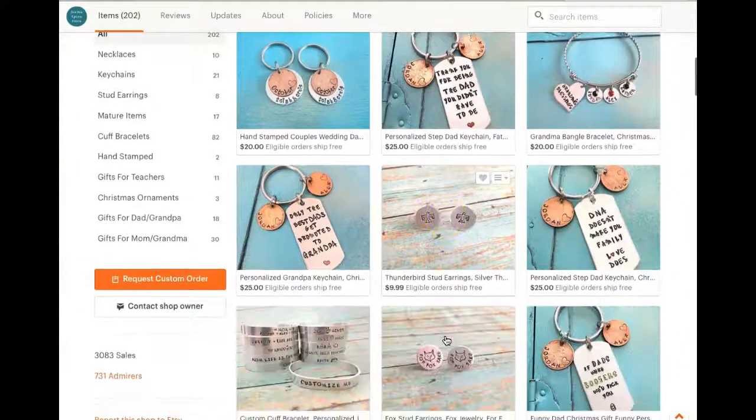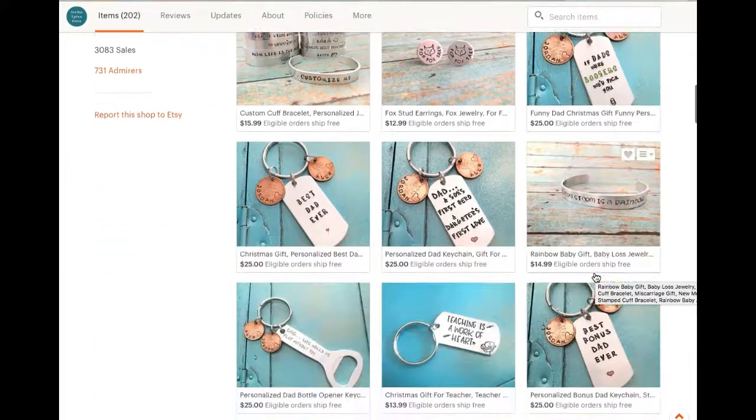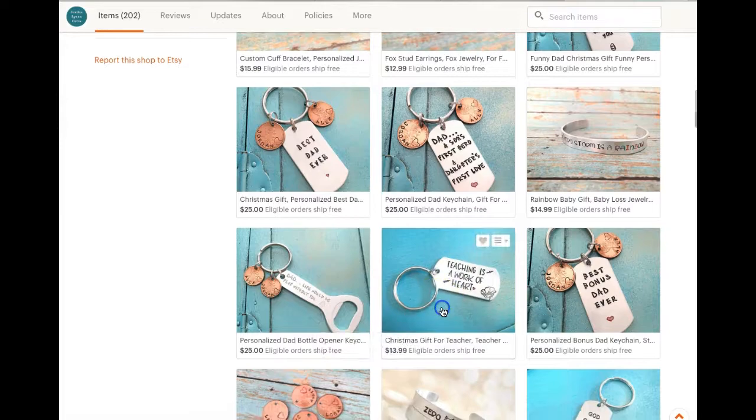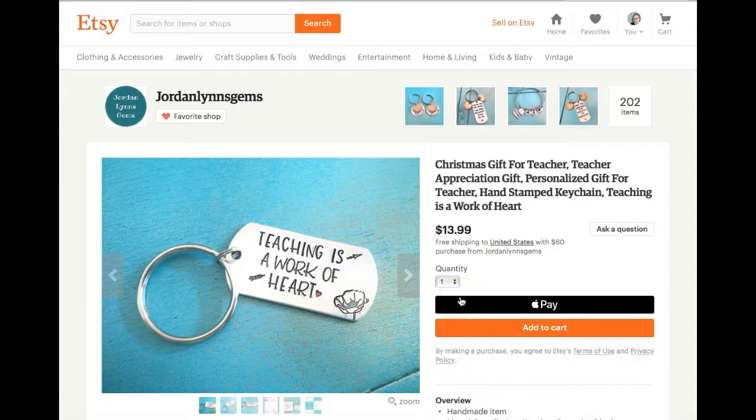Okay, let's look at your SEO real quick. Let's do this. Christmas gift for teacher. Teacher appreciation gift. Personalized gift for teacher. Hand stamped keychain. Teaching is a work of heart. All right, so I think that's pretty fabulous. You're using a nice combination of keywords there. You're explaining what it is. It's a keychain. You're explaining that it's a gift. It's a teacher's gift. It's an appreciation gift or a Christmas gift. I think your SEO looks pretty spot on there, to be quite honest.